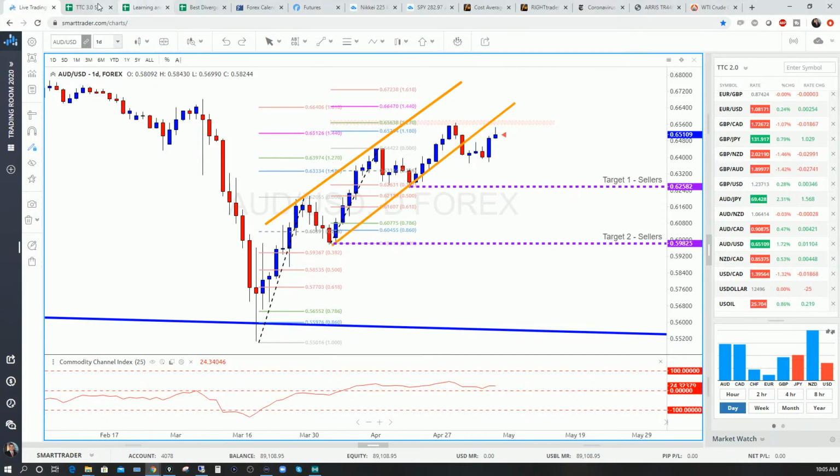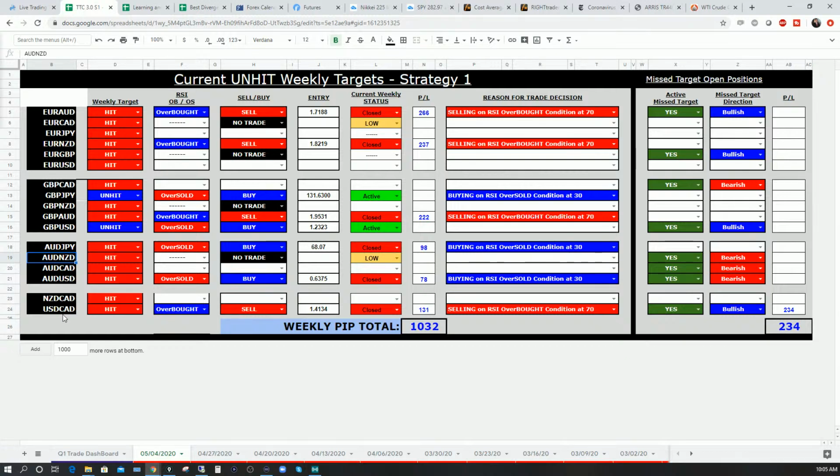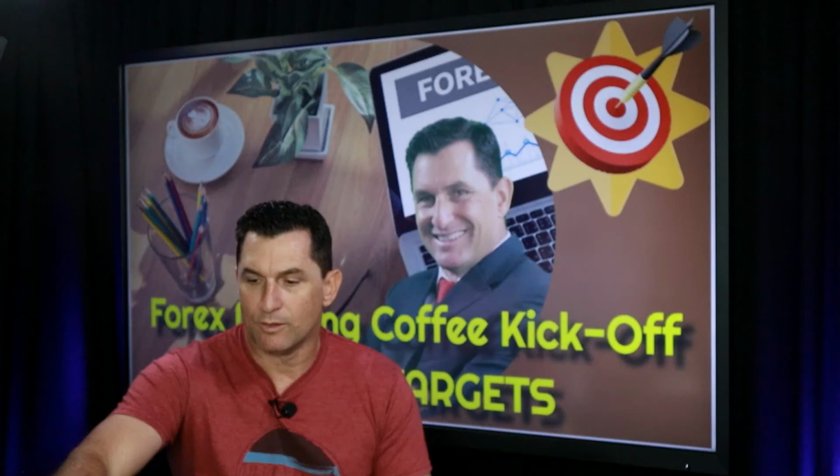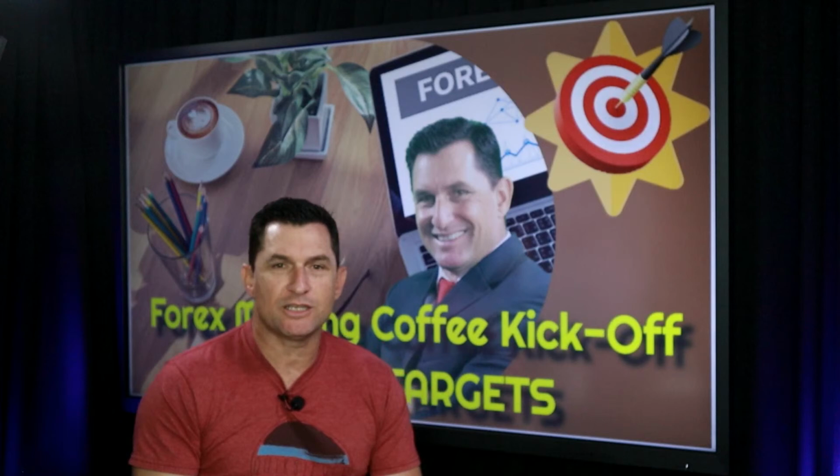All right, and then the last pair I'm going to take a look at this morning is the US dollar CAD. Actually, no, we've already paid that out. US dollar CAD has been great to us this week. Look at that. We got 2 payouts this week on the US dollar CAD, so we're wrapped in the US dollar CAD. All right, so that's pretty cool right there. So that wraps up the morning session here on Friday.